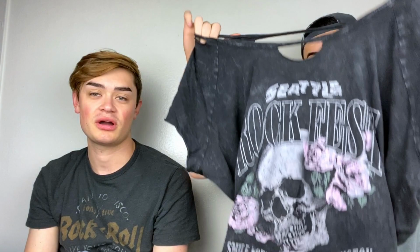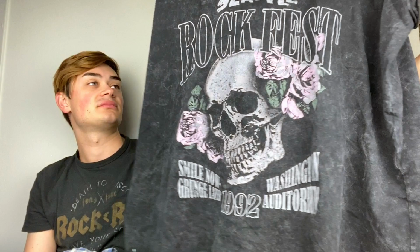Okay, so for all my plus size princesses and queens out there, I found some good stuff. This would be amazing. So cute. This is a size 4. It says Seattle Rock Fest. Really, really cute. And there's a keyhole in the back and front.